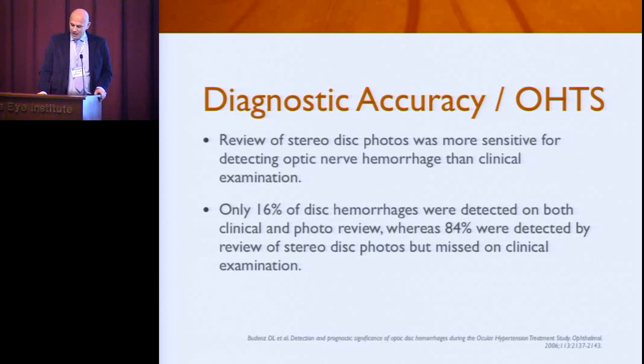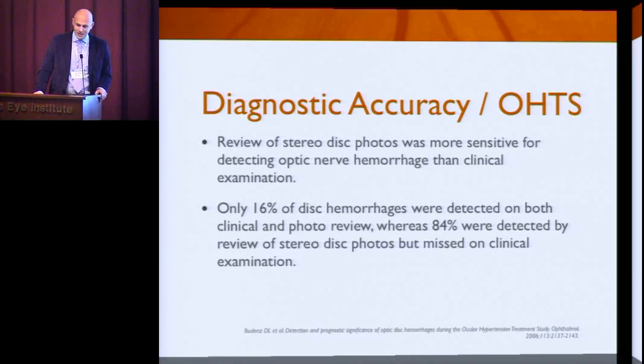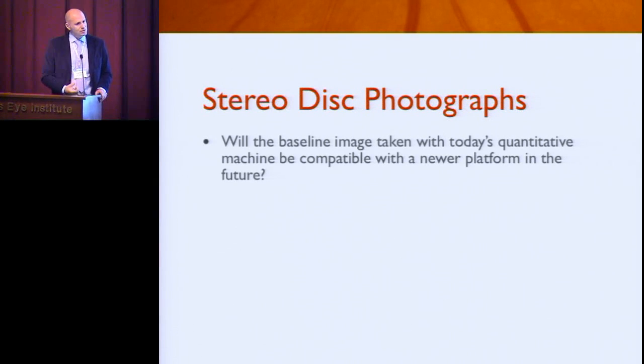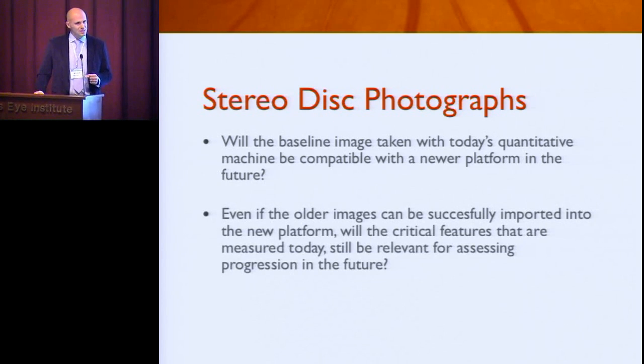So, about the question. Unlike a stereo disc photograph, there is no guarantee that the imaging technologies will be forward compatible. We all know that technologies become obsolete at an increasing rate, especially as newer and better instruments are developed. So, the question is, if we use only quantitative imaging devices, first of all, will the baseline image taken with today's quantitative machines be compatible with a newer platform in the future? Or even if the older images can be successfully imported into the new platform, will the critical features that we measure today still be relevant for assessing progression in the future?